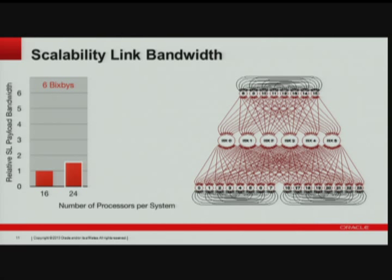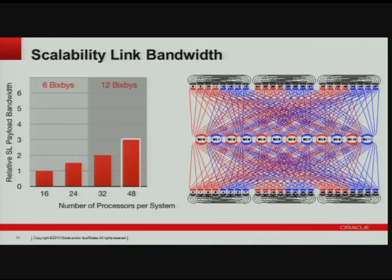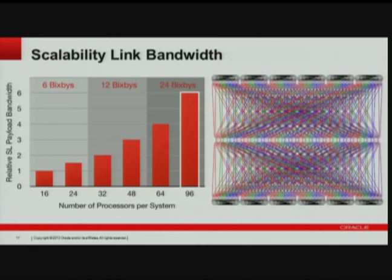But Bixby can scale through a wide range of systems. Here, with one set of six Bixbys, we can build 16 or 24 processor systems, 24 processor system shown here on the right. With two sets of Bixby, or two groups of Bixbys, or 12 Bixbys, we can build 32 and 48 processor systems. And finally, with four groups of Bixbys, or 24 chips, we can scale up all the way to 64 and 96 processor systems.